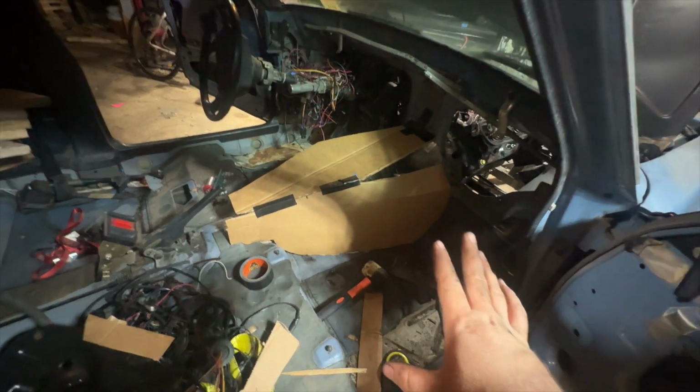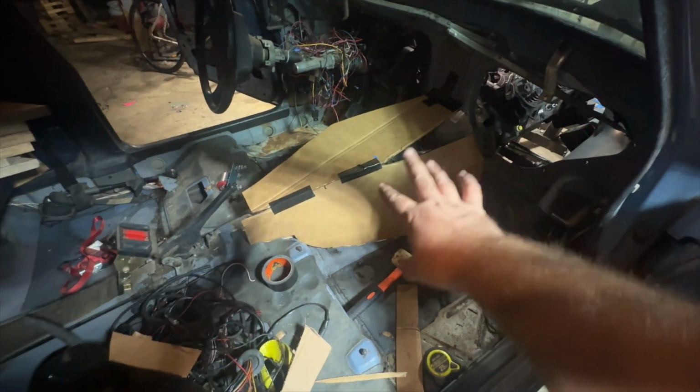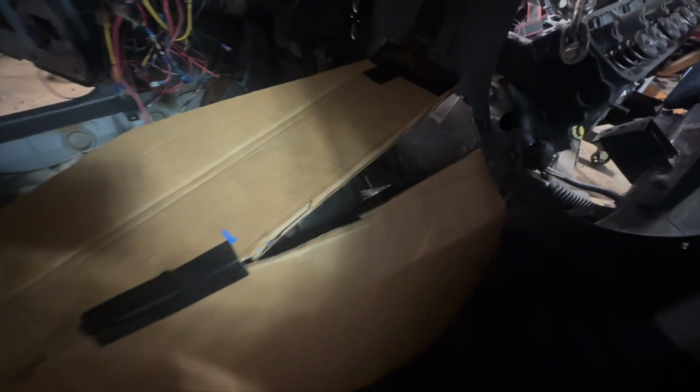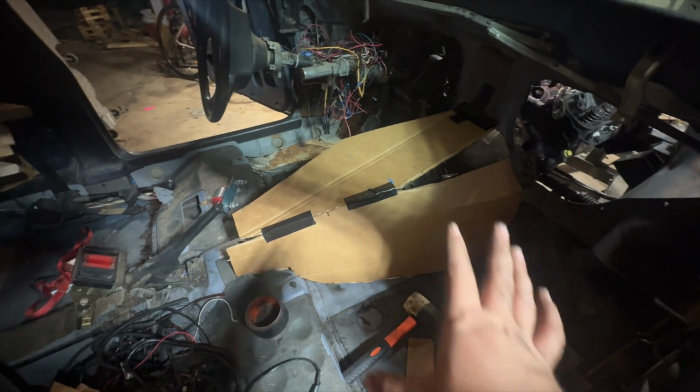Okay, so the next task is making the mock-up trans tunnel out of cardboard. A lot of random fiddling. Had to cut down here. Got the part here. I'm going to fill in that. Oh, it just went to the floor. And then got to get the other side, so be a couple pieces there. Getting kind of an idea of what the trans tunnel is going to look like so I can send it off the side.